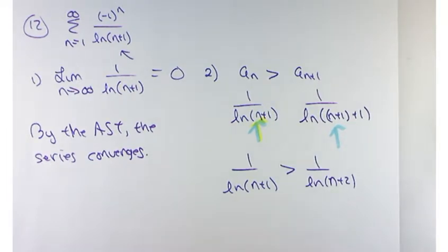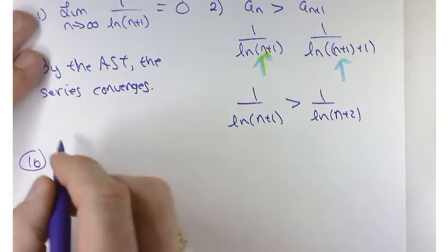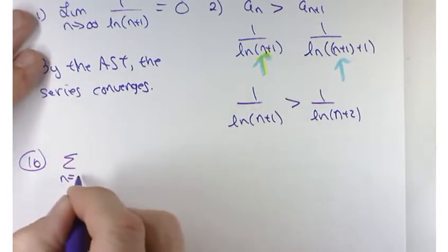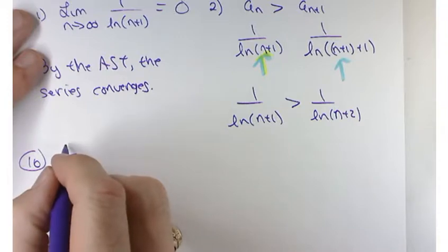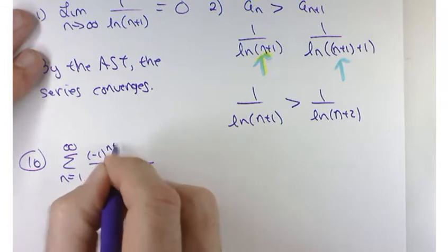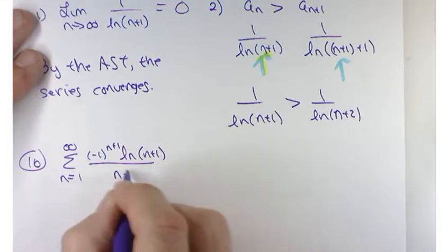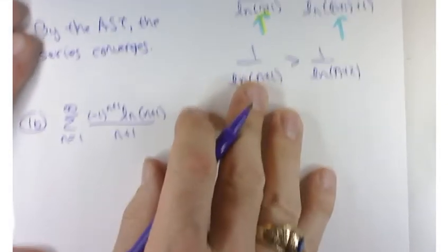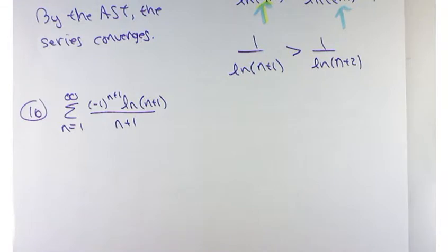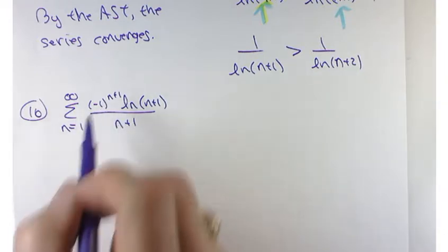Let's try problem number 16, unless there's some questions on problem number 12. Problem 16, kind of an ugly looking series here. Sum from n equals 1 to infinity of negative 1 to the n plus 1 times ln of n plus 1 over n plus 1. Wow, a lot going on here. This one stands a chance of converging because the series alternates.